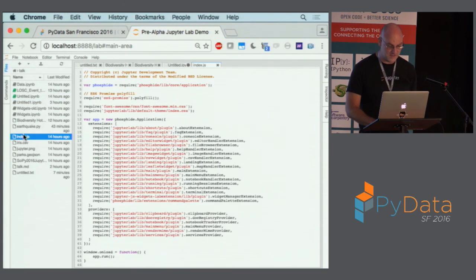To illustrate what this plugin system looks like, this is the main index.js of JupyterLab. And basically all it is, is a list of plugins. These plugins each declare the ways that they extend JupyterLab, but they also declare the other plugins that they rely on. So anyone now who wants to extend JupyterLab can write a plugin, have access to the APIs of the other plugins, and then all you have to do is add a single line to this index.js to enable that plugin to be loaded at runtime.